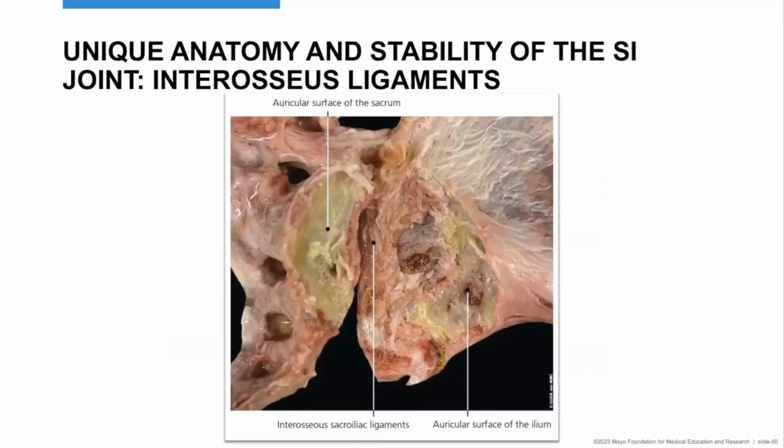When you look at the anatomy of the SI joint, this is a gross specimen, and you can see that sort of hemilunar format of the anterior joint line, and that fits perfectly with that patient's cartilage that you just saw, which was completely ripped off with her dislocation.